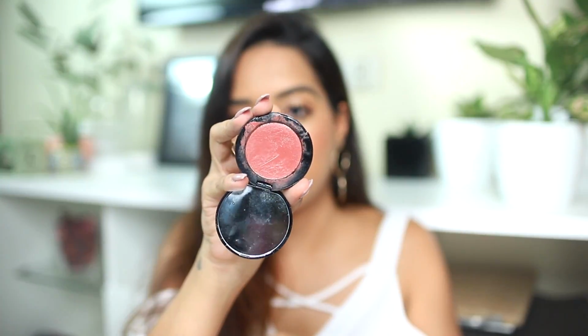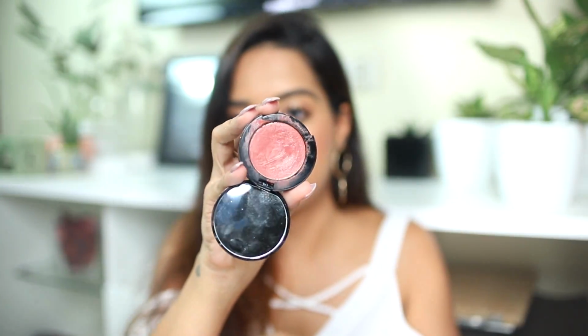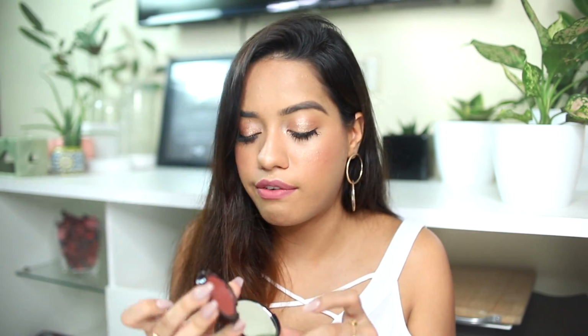Oh my god, this thing is so pretty, and I use this as a lip balm actually, and it has this really nice blush tone pink color, so it just gives a little bit of color and it looks so stunning on the cheeks as well. If you look at it, you can tell how much I have used this already. I just recently got it and I am inseparable. I love this.